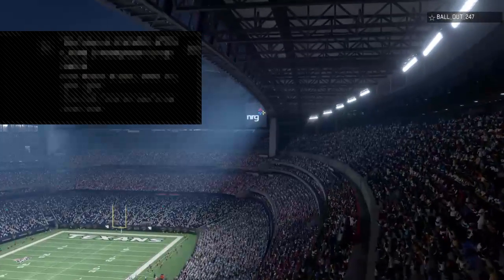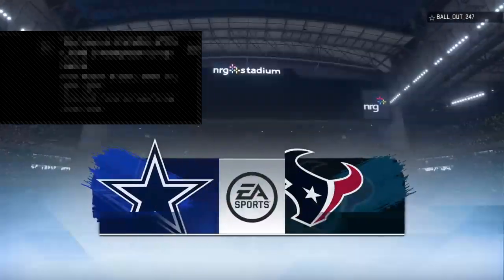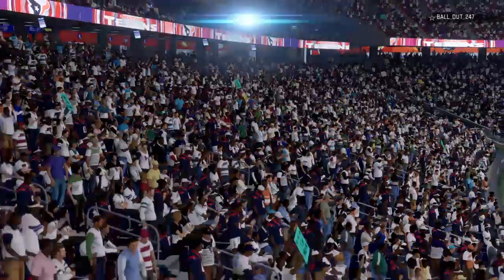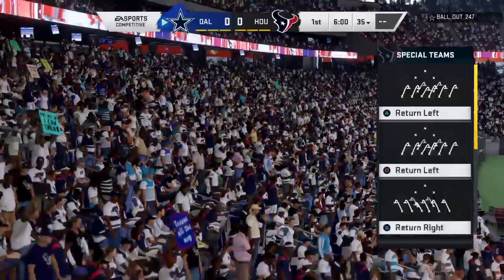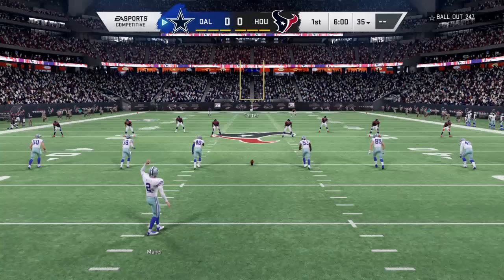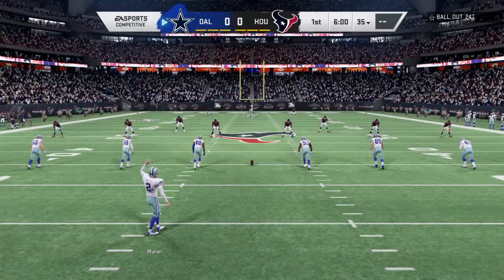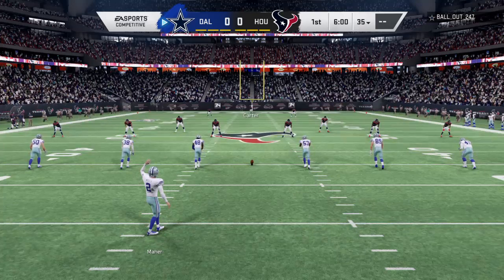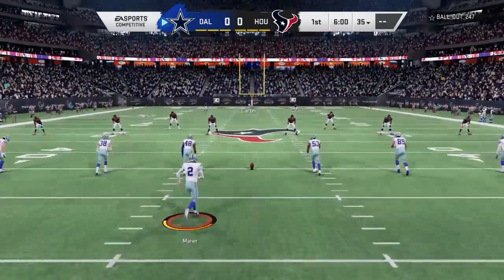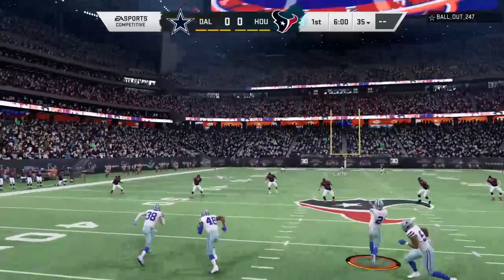EA Sports coverage of the NFL is in Houston, in the Space City at NRG Stadium. The scene from a few moments ago, this crowd enthusiastically cheering on their Texans as they emerge from the locker room. And we're just about ready for football as the Texans get set to match up with Dak Prescott and the Dallas Cowboys. And we are underway from NRG Stadium in Houston.